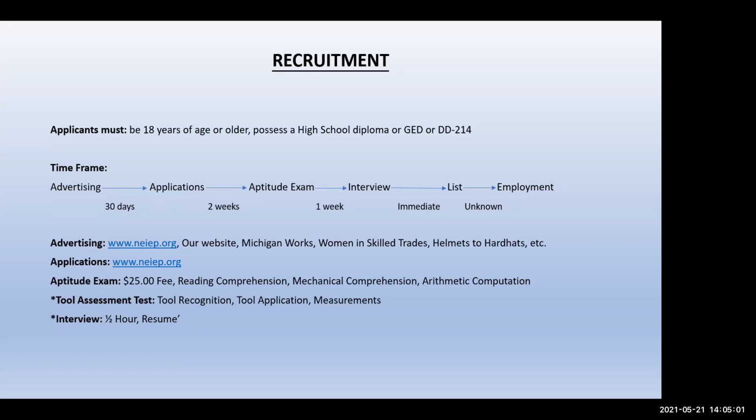Now, one of the guidelines, or part of the guidelines, is recruitment. So some of these steps that you'll see here, and I'll take you through, are really pretty much given to us and approved by the Department of Labor. So one of the things we do is we talk to them about applications. Who is it that we're looking for? We have in our standards that you must be 18 years of age or older and possess a high school diploma or a GED. Or if you're a military veteran, you can supply us with a DD-214. That pretty much tells us you've been through the high school scene. So that's pretty much all that's required of someone to make application.